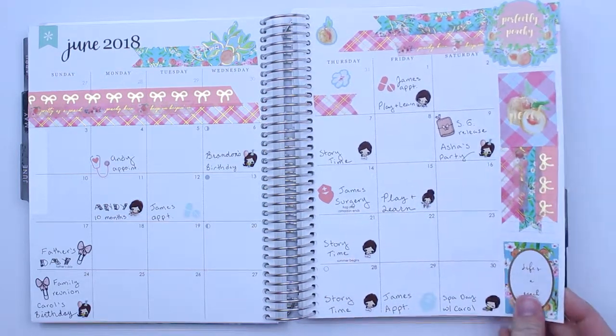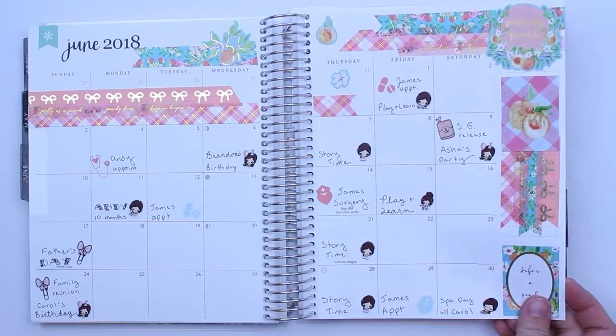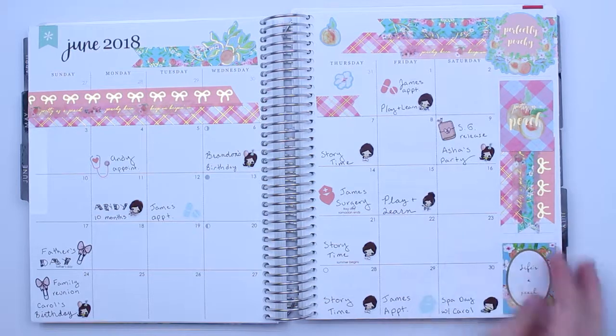So that's my June monthly. I think it turned out okay. There's some stuff I'd probably change and some stuff I love, so I think that's perfect.